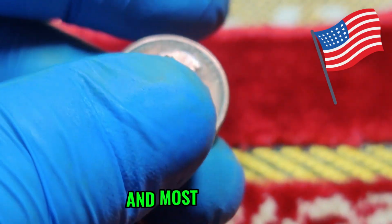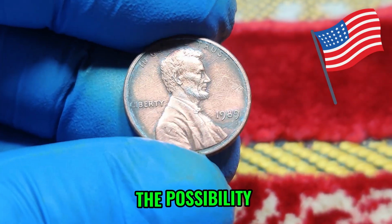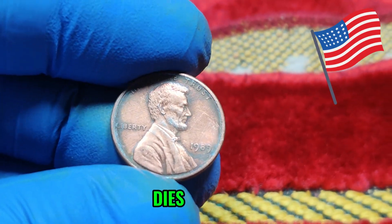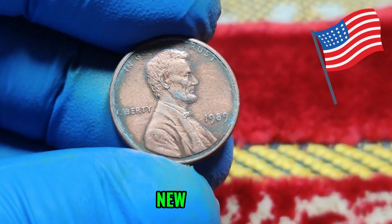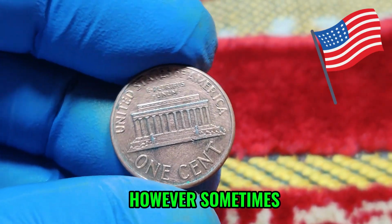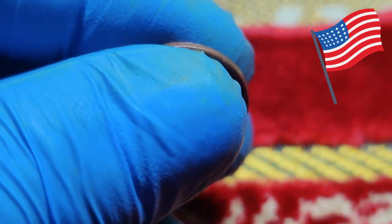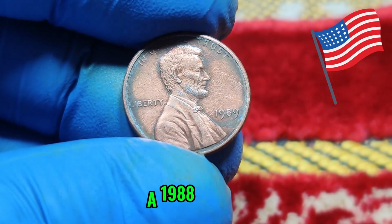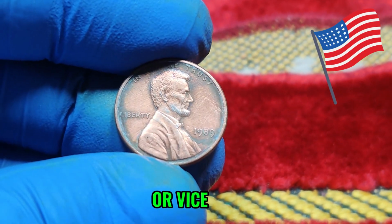The first and most important element that gives the 1989 penny its immense value is the possibility of a transitional design or die mix-up error. In coin minting, dies are used to strike the coin's image into the blank planchet. Every year, new dies are created to ensure clarity and accuracy. However, sometimes dies from a previous or subsequent year accidentally get mixed into production. When this happens, coins are struck with mismatched designs. For example, a 1988 obverse die paired with a 1989 reverse die, or vice versa.